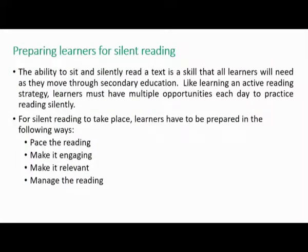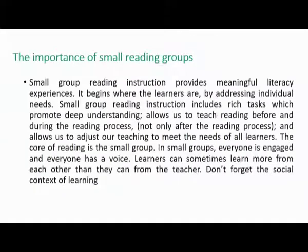Then the next learning outcome is about preparing learners for silent reading. You need to be able to describe how a teacher would prepare learners for silent reading. For instance, they would pace the reading, make it engaging, make it relevant, and manage the reading. So you need to be able to describe what a teacher would do to prepare children for the silent reading.